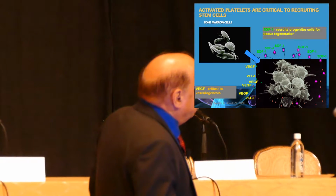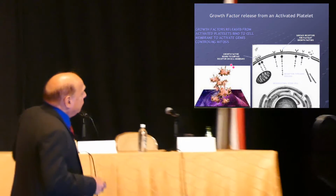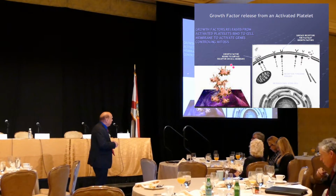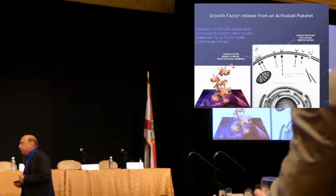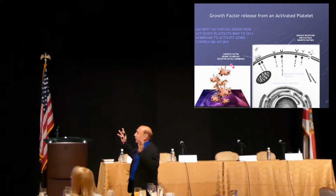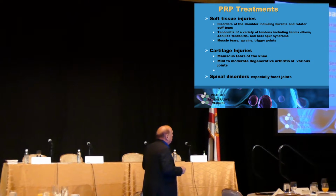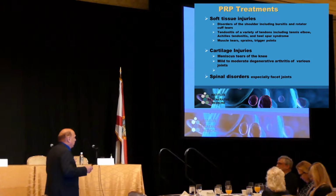So here's what an activated platelet looks like, sort of an amoeba. Now, this is the cell membrane, the eyes and ears of the cell. And it was talked about nutrition. When you have bad nutrition, what happens? That membrane is not good. You eat a lot of meats and things like that, you get a lot of omega-6s. That's why you need your omega-9s to get that cell membrane to work. Remember, it's basically dealing with the environment. So that's why you want that membrane to work well. So what do we do for PRP treatments? Well, we treat soft tissue injuries, we treat cartilage injuries, we treat spinal disorders.